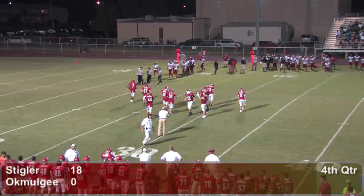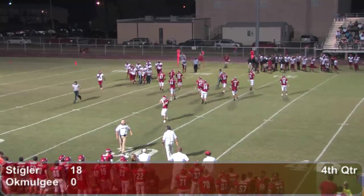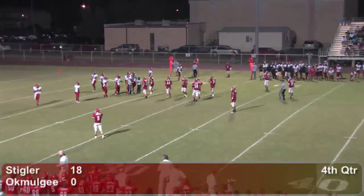Panther fans, we have another home game next week here with the Hartshorn Miners. A 7:30 starting time next week right here at Panther Stadium.